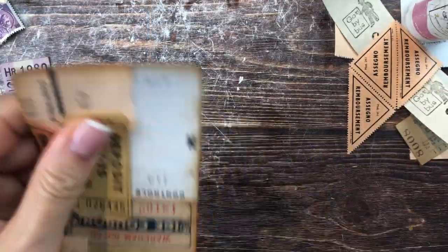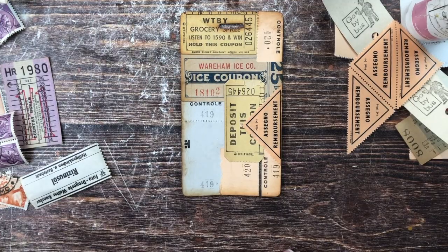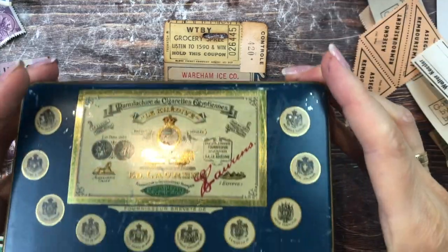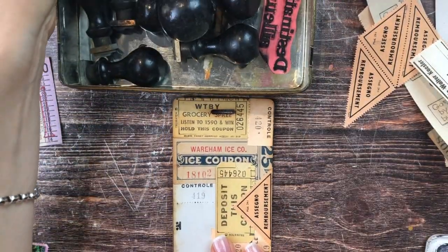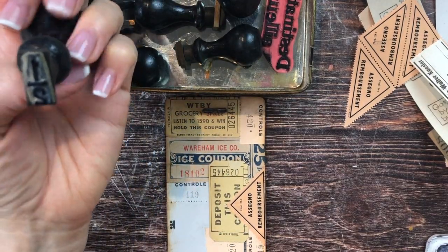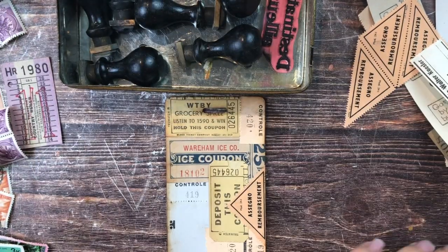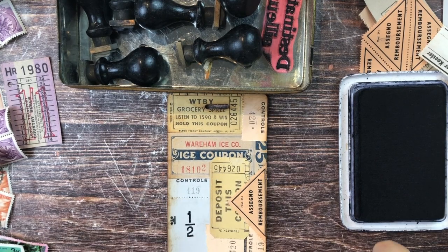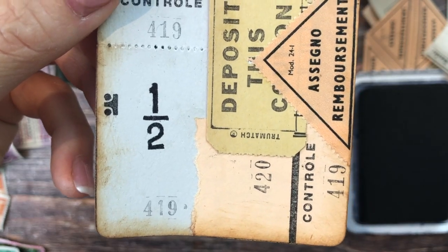Now, of course, this one doesn't have a focal point. Let's see if we can find one. I'm loving the colors on this one. We could try some of these cool number stamps and see what they would look like. Oh, I think this says a half. How cool. Let's just try it out. Oh, wow. This is so cool. Look at this. What a great quality.